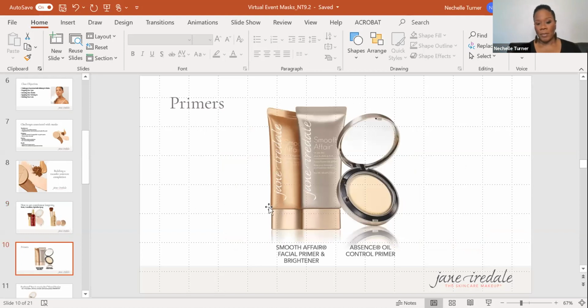Let's talk about primers. Primers are very important. I get this question a lot, even from my own private clients: why do I need a primer? A primer actually primes your skin for makeup wear. It's different from your moisturizer, and your serums are one thing. Those are your treatments. That's going to give you the moisture that you need for your skin, or that activity that you need, whether it's retinol or vitamin C.